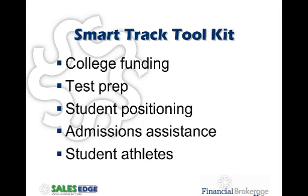They can help you with college funding planning. They can help the students with test preparation, positioning to get into the college or university that they really want to go to, and admissions assistance. Sometimes that can be a real Byzantine process. They also have a way to help with student athletes if they are in the household.